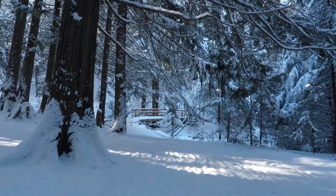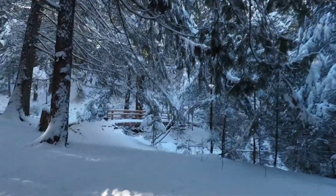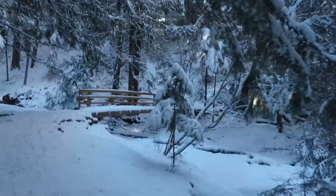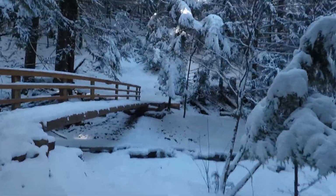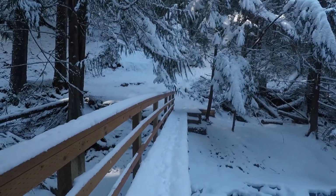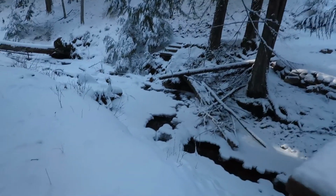And a new bridge that was just recently built here. Quite interesting how the Liberty Lake Creek is just about frozen over. Don't see that very often. But there's definitely a lot of water running in it.